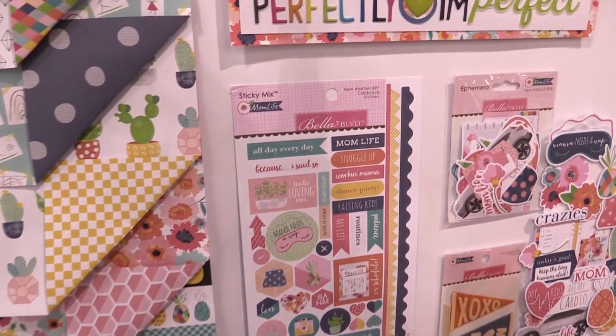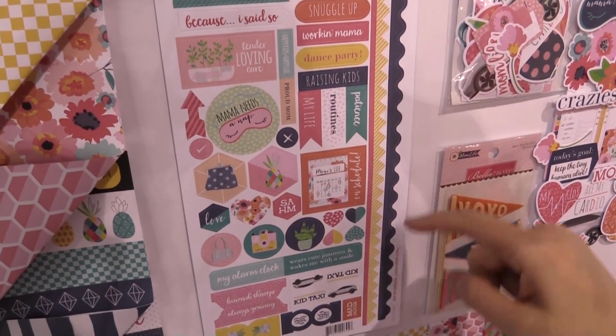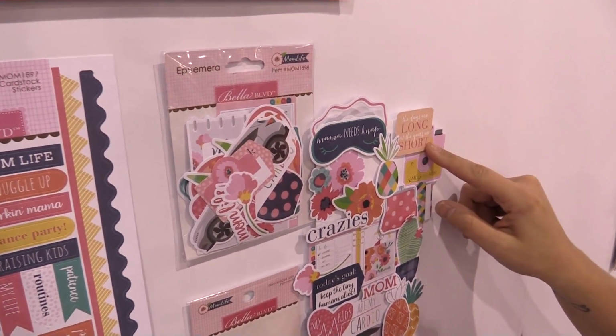Also, the cardstock sticker includes this really cute little mask that says Mama Needs a Nap. Love that. Everybody's loved that, along with the SUV again. And the paper die cuts. The days are long, but the years are short.